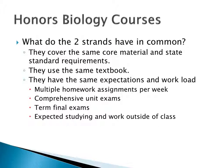What we want to talk about first is what do both of these strands have in common. Both types of Honors Biology courses cover the same core material, and they cover the same state standards. So both courses will cover all of the materials needed for students to be successful on the MCA science exam, which is required after taking biology. All students will use the same textbook, and they have the same expectations in terms of daily and weekly workload. So the expectation is students in any Honors Biology class will potentially have to do multiple homework assignments per week, have to do some outside reading, will have comprehensive unit exams, and then a final exam at the end of each term.